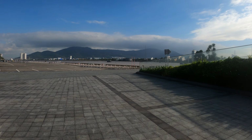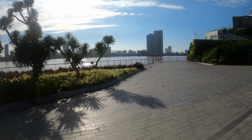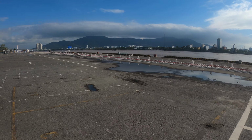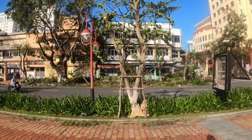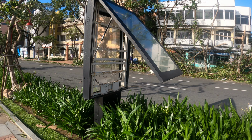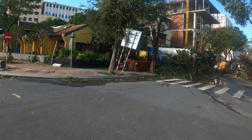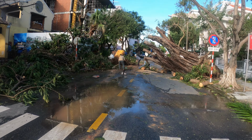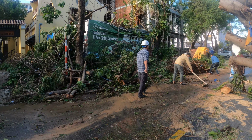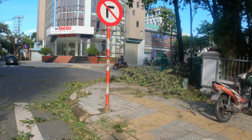Forgot to check if our catamaran is still in the water over here. And it is not. It is gone. Little barricades blown over here. Wow. That's not usually like that. A lot of stuff needs fixing. Well, let's go over here. Wow. Big tree. Crew's working.